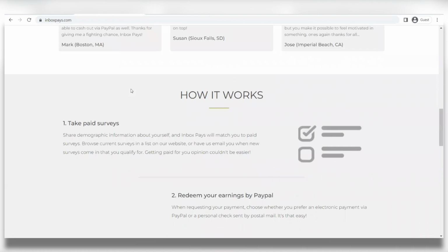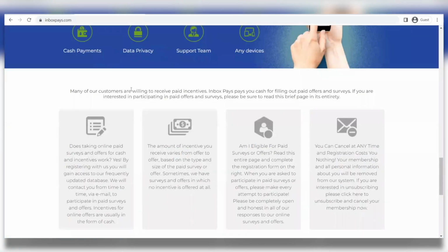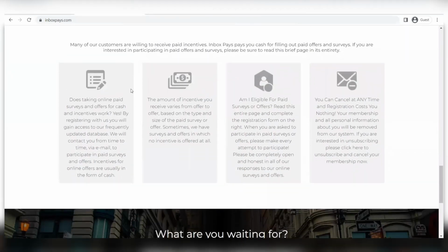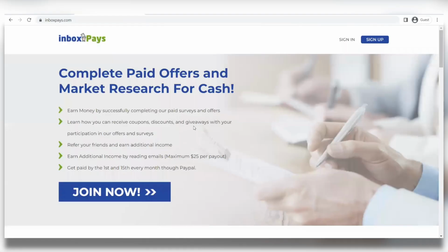So right now, I want you guys to really listen, okay? Because if you miss anything important, then most probably you're not gonna come out successful like we promised you. So, right now, if you want to sign up for a free account, all you have to do is click on this blue button right here to join now.